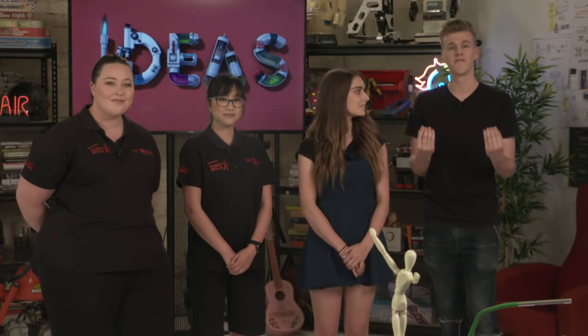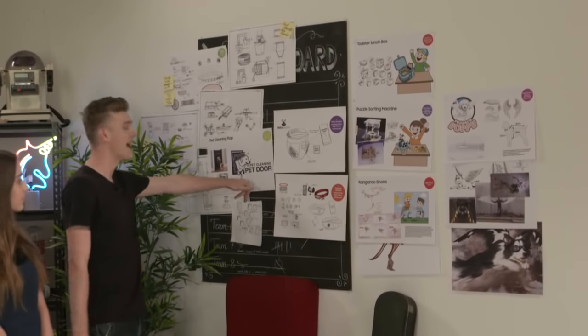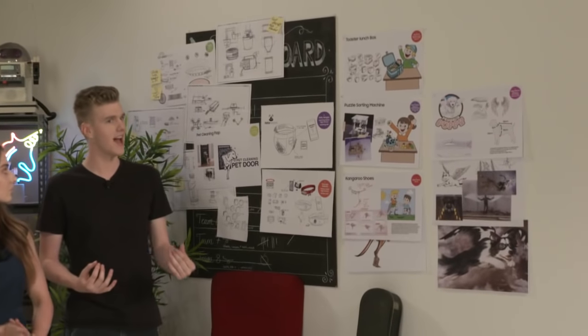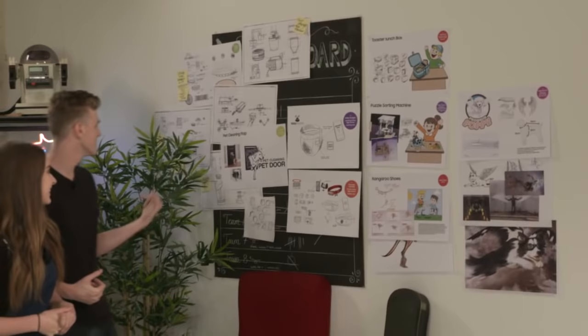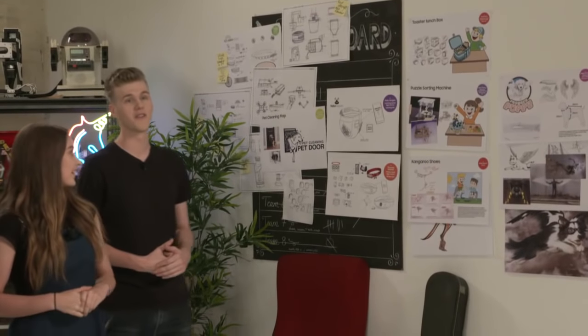But before we announce the winners, I want to show you some of the other fun and wacky ideas that you guys submitted. And we've got a bunch up on the wall here, like this one, the pet cleaning pet door. So it's like a car wash for your cat or dog. Seems pretty cool. I don't know how it really works, but sounds great. Thank you, Lauren, for that submission.